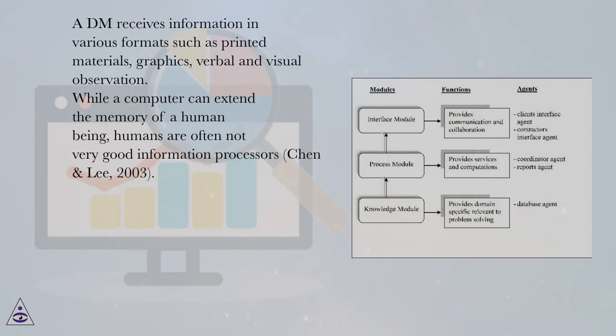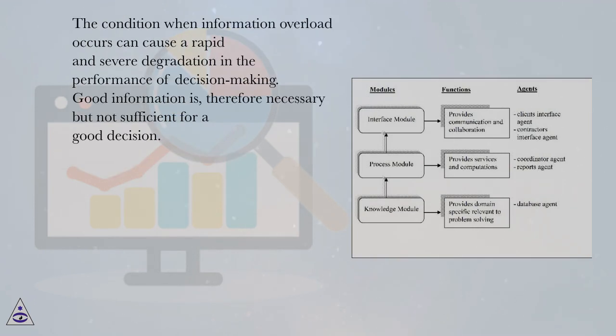A DM receives information in various formats such as printed materials, graphics, verbal and visual observation. While a computer can extend the memory of a human being, humans are often not very good information processors, Chin and Lee, 2003. The condition when information overload occurs can cause a rapid and severe degradation in the performance of decision-making. Good information is, therefore, necessary but not sufficient for a good decision.